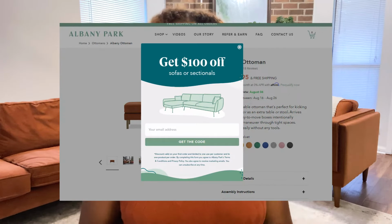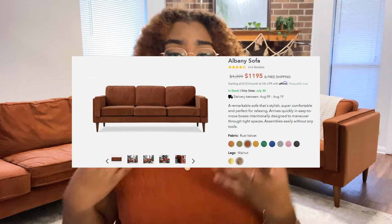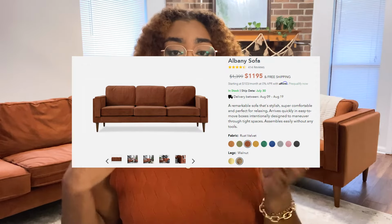They also have free shipping as well as offering deals all of the time. I think I paid about $1,200 for this sofa, and I definitely think that it was worth it. I think that for the time that it got to me, the ease that it was put together, the shape, the style, the way that it's held up, I definitely think that it was worth the investment.